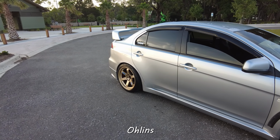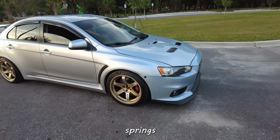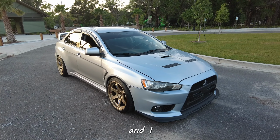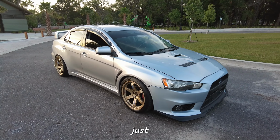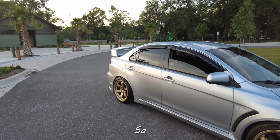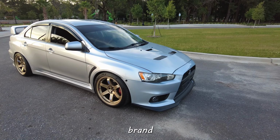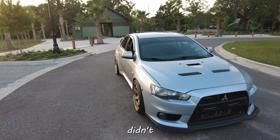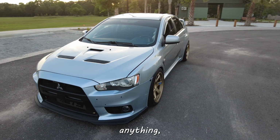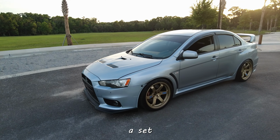So this car sits on Öhlins Road and Track coilovers with Hyperco 650 springs all around. I actually got these for a steal. I went on eBay and I went to two different buyers. One buyer was selling just the fronts and another buyer was selling just the rears. So totaling that together, the coilovers were about $1,600 and they were both brand new. I just had to clean them up a little bit and they didn't need to be revalved or nothing. Like, they were perfect. No damage on them or anything, which was a major come up. I've really wanted a set for this car.